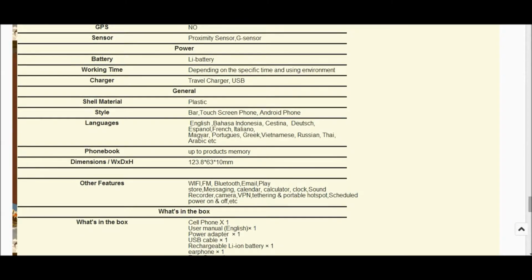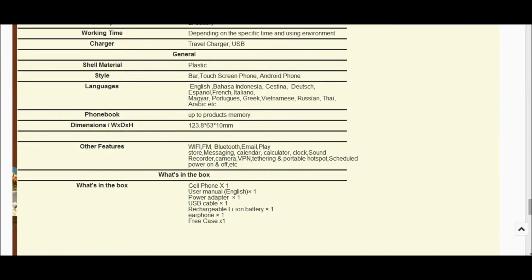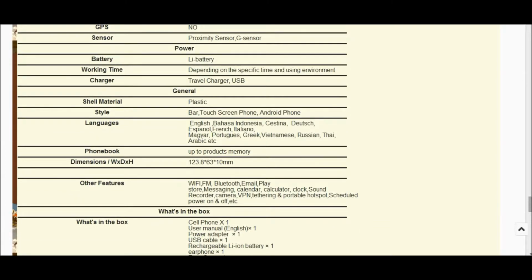I don't know if it talks about how many milliamps the battery has, but from what I hear from people who actually bought these, they last at most an hour, and that's with a little bit of usage, or just sitting there on standby will last about a couple hours at most. And so it says right here, depending on specific time and using environment. That's basically saying it's shit. We just don't want to tell you.